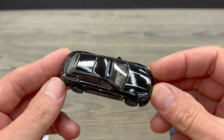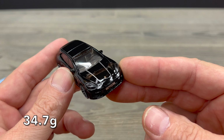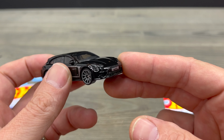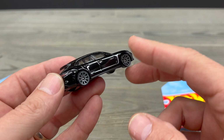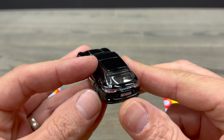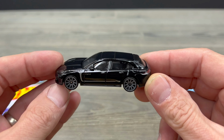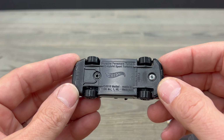Porsche Panamera coming to us in a gloss black colorway, and you do have the Porsche insignia in the front as well as two stripes going down the hood. You do have integral headlights. Do have some more tampo work going down the side, 10-spoke wheels all the way around with excellent detailing in the rear. Slightly smoked window glass, looks like a dark gray interior, metal body with a gray plastic base.